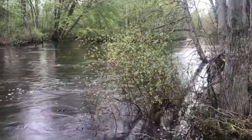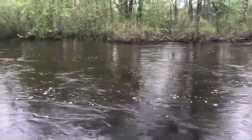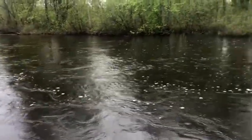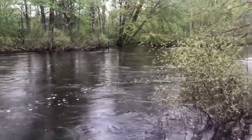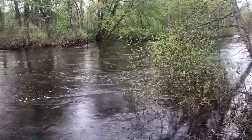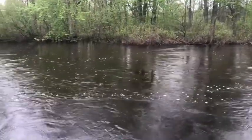Today we'll look at a lesson about birds and their habitats. Some birds may prefer habitat along a river like this one. Different birds have different types of habitat they like. Places where they can find food, water, and shelter. Shelter from predators and shelter for nesting.